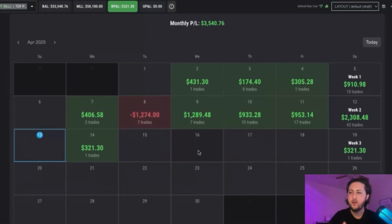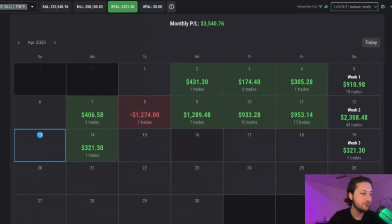At the end of the day, we're not going to be green every single day, all right? We obviously want to close the day green more times than not, preferably around 70% of the time. I want to close the day green, but it's impossible for it to be 100%. So those daily loss limits are really going to save me, especially as I get my account balance to grow.